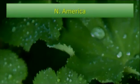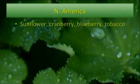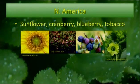Now North America isn't really the source of very many plants that have come into international use. But we have the sunflower, sunflower seeds, cranberries, blueberries, and tobacco. These are major plants coming out from North America to the rest of the world. I know there are some places in northern USA where you can go out to farms and pick your own blueberries, and people do that as an activity. That sounds like fun.